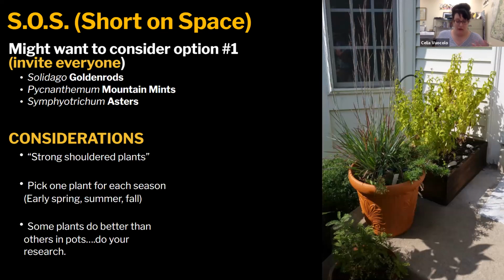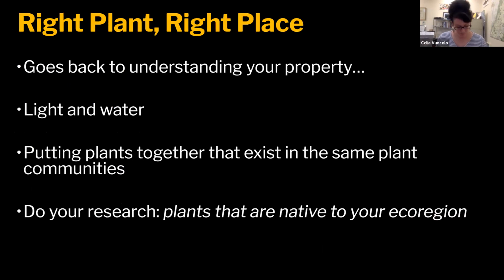If you don't have a lot of space, you might want to get the most bang for your buck and select one of my party plants. Some other examples of these, other than mountain mint, are goldenrods and asters, just to start. But just note that these guys are field plants and are very strong shouldered, so they'll move around and make themselves comfortable. So you don't have room for much else, but maybe that's okay. And of course, try to pick at least one plant for a seed per each season.